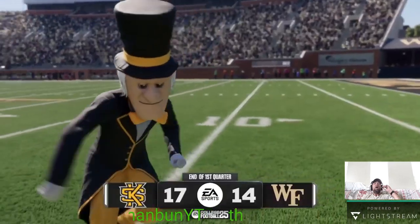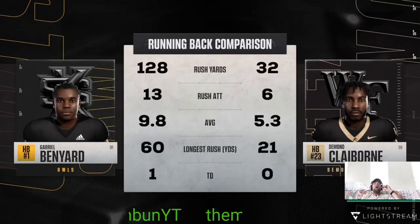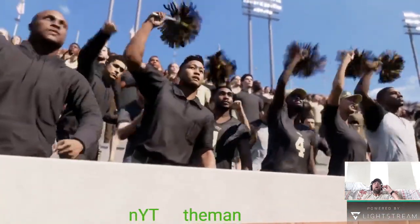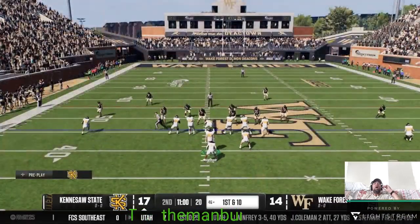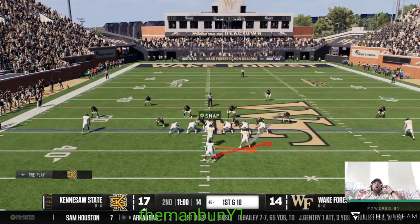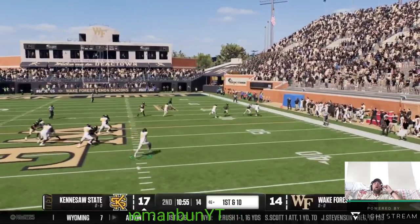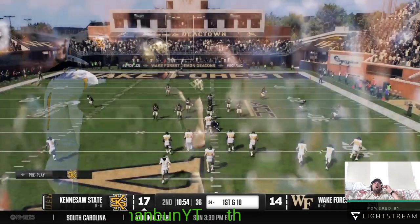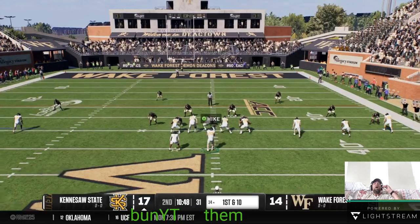Both teams wanted to establish the run, and they have done exactly that in the first quarter. 17, Wake Forest, 14. They've swapped ends of the field, and we're ready to go in the second. Back at it to open the quarter with this first down play. Right back to the well. And he will finally go out of bounds after another big gain, and they are absolutely gashing them with this running game. This Kennesaw State offense is on the move.